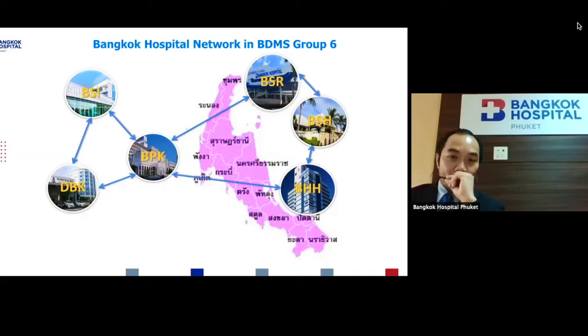Group 6 represents six hospitals, all located in the southern part of Thailand. And in Phuket alone, we have three hospitals, which is Bangkok Hospital Phuket. Bangkok Hospital Phuket is the tertiary care hospital and positioned as the headquarters of our southern group. And together with that, we have Bangkok City Road and the Group Hospital. Far south, we have Bangkok Hospital Hat Yai, Bangkok Hospital Samui, and Bangkok Hospital Suratthani.